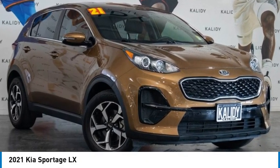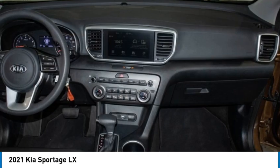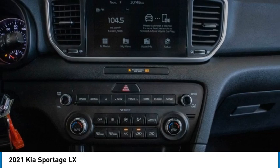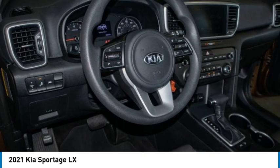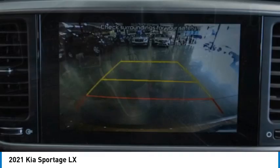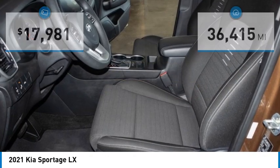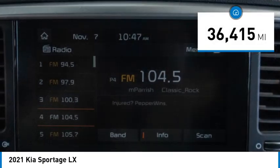Stop by and take a look at the 2021 Sportage. With its sleek and stylish exterior and its roomy, feature-laden interior, the Sportage both looks good and performs well on the road, and is priced below $20,000. This vehicle has less than 40,000 miles.